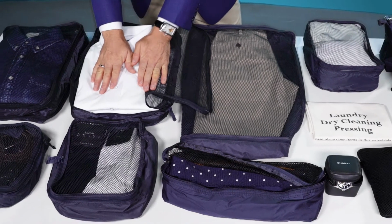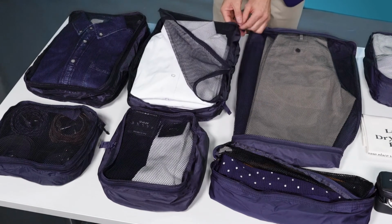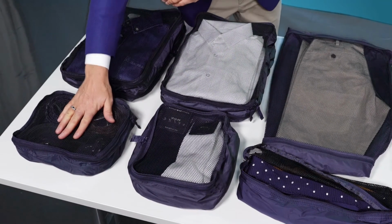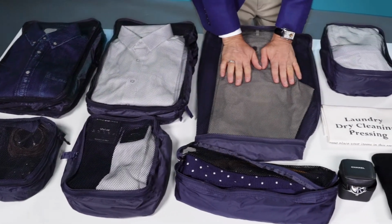Okay, so all our items are now folded neatly and they've all been placed inside their organisers. I'll take you through those. But first of all, I've got my formal shirts. There's 3 formal shirts here for my business meetings and also my evening meal. I'll just close those up. I have my 3 casual shirts. I have my belts. I have my socks. I have my ties. I have my trousers.